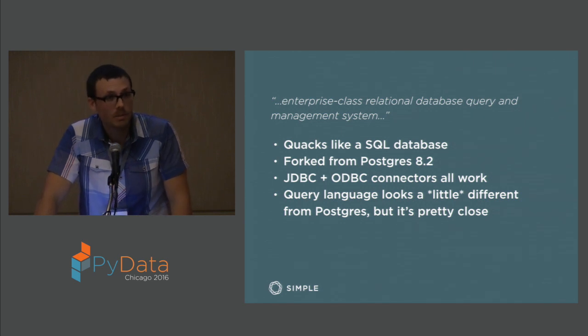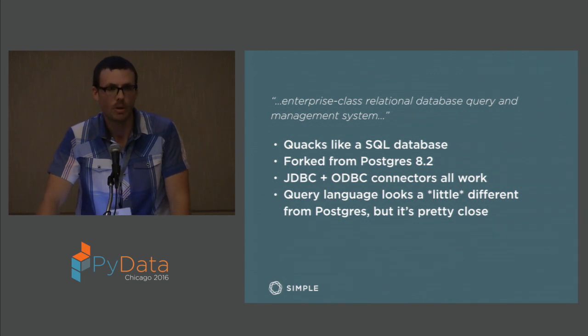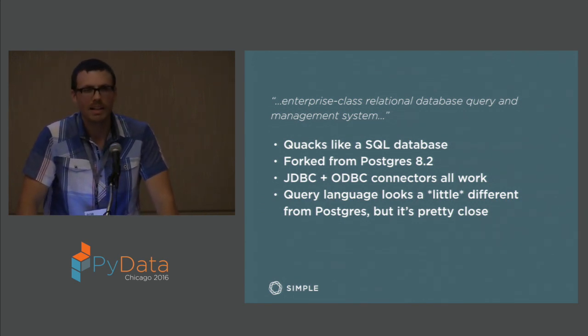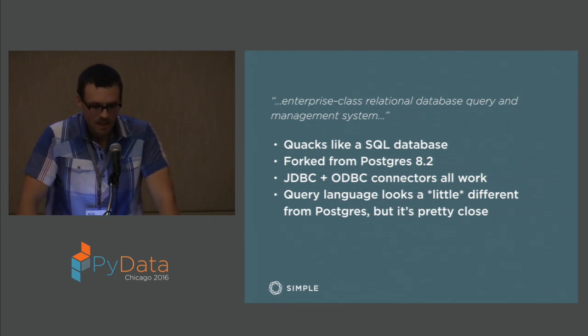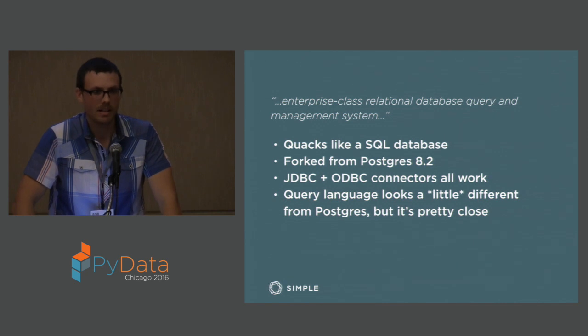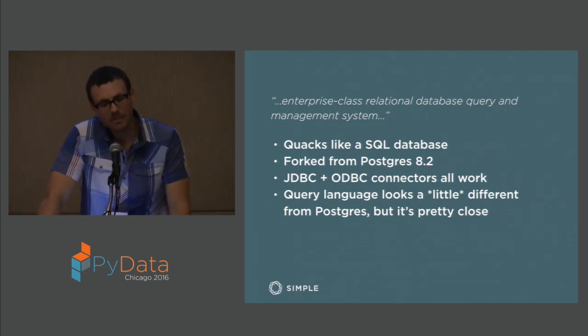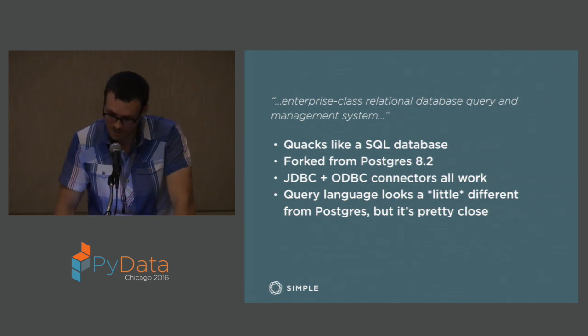It quacks like a SQL database, right? It looks like any other SQL database. Like I said, it was forked from Postgres 8.2. There are some functions that aren't available that are in Postgres, but for the most part, it complies with the SQL standard. The JDBC and ODBC connectors that you already have work out of the box for the most part, which is really nice. So a lot of my work in Redshift happens via Psycopg2, the Python connector. It just works with Redshift. It's totally fine. The query language, like I said, looks a little different, but it's pretty close.